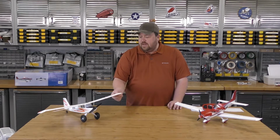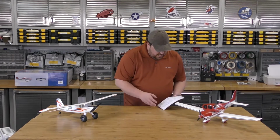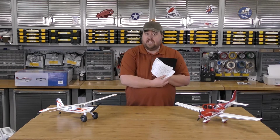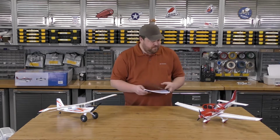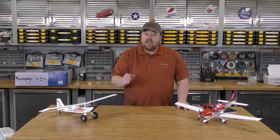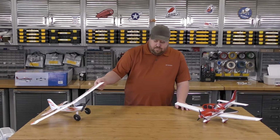Now, the reason we have the Timber out is, I've been able to go through my logs, and I have logged 76 flights on this plane. It's been a beautiful plane to kind of get back into the hobby, cut my teeth on, and make mistakes.